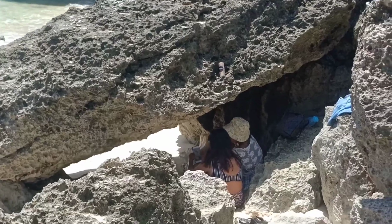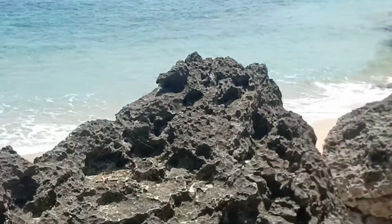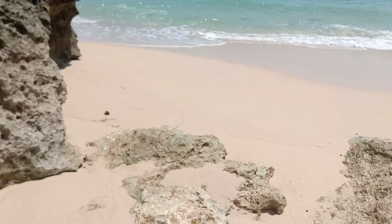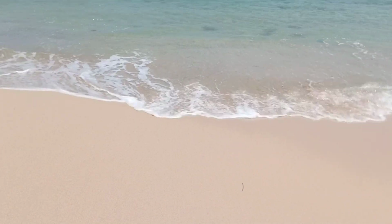So guys, this is the Geger Beach. Oh, there are two girls hiding from the sun, guys. Look at that. Welcome to Geger Beach, guys.